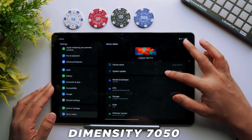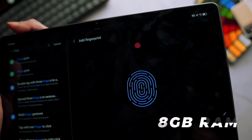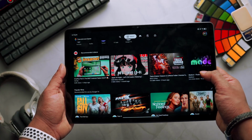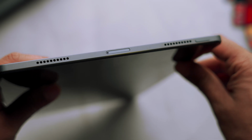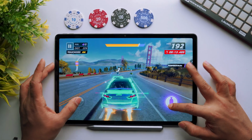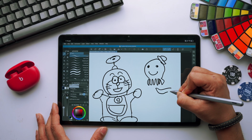Under the hood, the Tab P12 is powered by MediaTek Dimensity 750 chipset, which is basically an octa-core CPU. It has 8 gigs of RAM and we have two storage options, one with 128 gigs and the other one with 256 gigs. And not to forget, the storage is expandable thanks to the microSD card slot. It supports a microSD card up to 1 TB, so yeah, that's a great addition to be honest. For a tablet that lies under the budget segment, the specs are actually quite impressive, I must say.